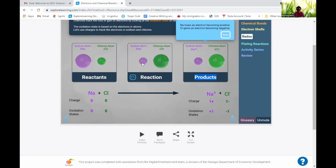And so let me ask you the question, is the sodium atom gaining an electron or losing an electron? It's losing. It's giving it away. Right? You see that? Very good. And is chlorine gaining or losing electrons? Gaining. Good.